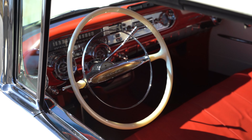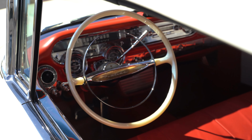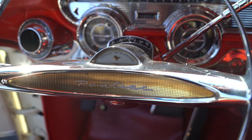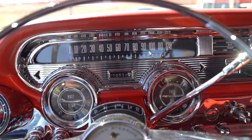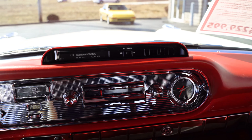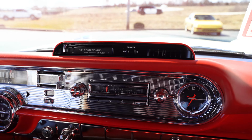Gosh almighty, it's huge. I love this steering wheel. It's like a white wheel, but the sun shining off of it looks absolutely awesome. It says power steering in the center of the steering wheel too, which was a big deal. And it's gold right behind that Pontiac logo. The gauge cluster is awesome too. To the right of the gauge cluster is all your AC controls. I can attest it does work. I used it earlier. It blew cold and very hard.